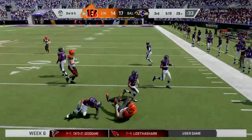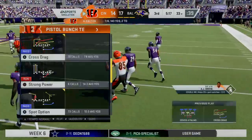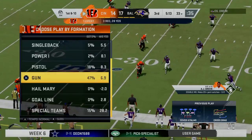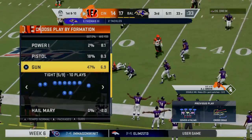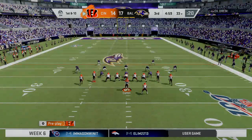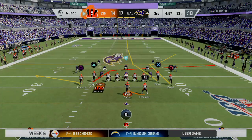And Dalton to throw. Complete to the right side. It's Eifert. And he's able to get it to the 33. Good enough for a first down. Dalton to his big target, Eifert, for the Cincinnati first. So they'll come up first and 10 now from the 33.